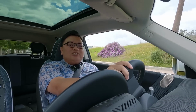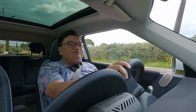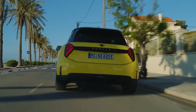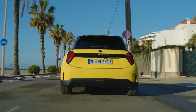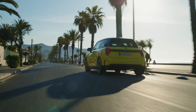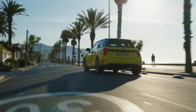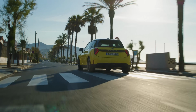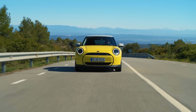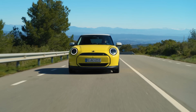As it is, the low speed ride still remains very, very busy, but again, according to the engineers, if they had made it far softer, it wouldn't even feel like a true blue Mini to begin with. It's not quite as crashy or as jumpy as the old car, so yeah, it is an improvement across the board, but more so on highway comfort rather than in town.